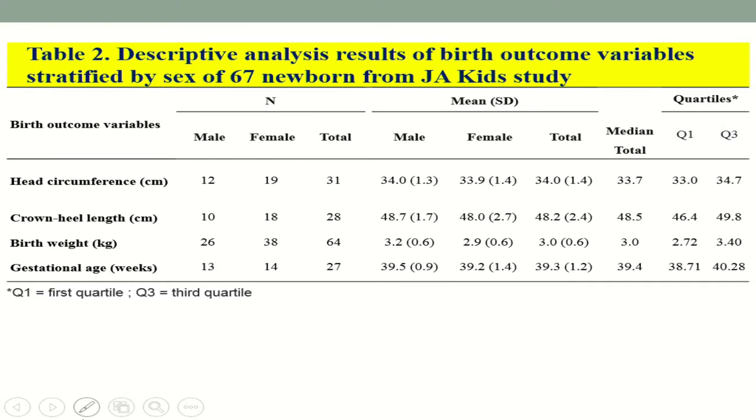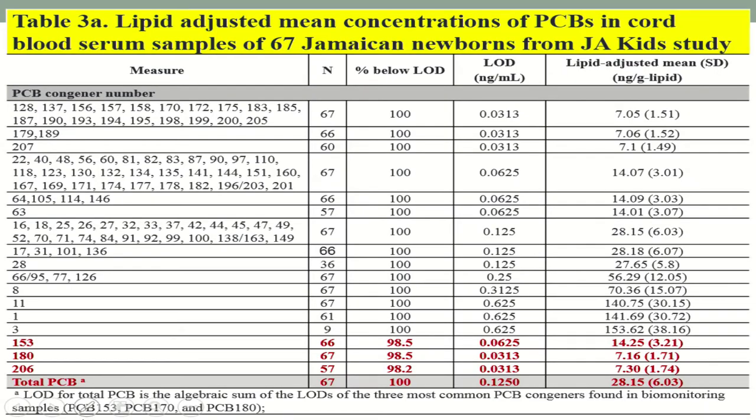So again, there's a descriptive table showing what this sample looks like, the type of children, and in terms of their parents and family. Then we have the same breakdown by gender in terms of the levels we're reporting: the median, and the first quartile and third quartile, that's the 25th percentile and the 75th percentile. And again, as I said, it's scary to go through every number.